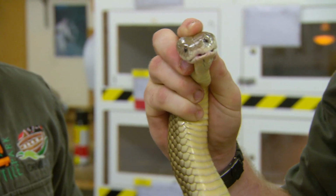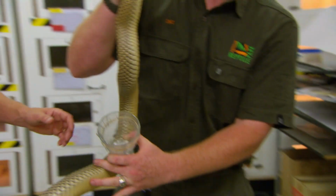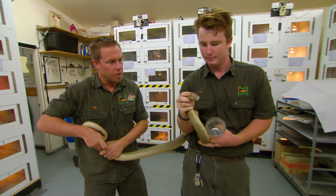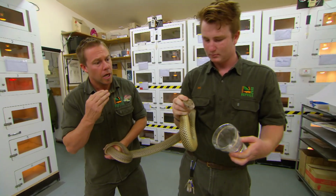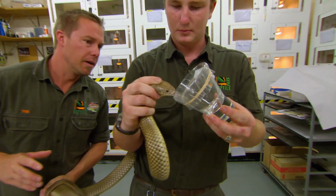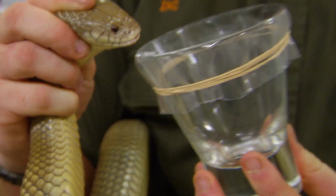Now it's time for the second part of Zach's training, milking the deadly snake. Okay, now with the kingy too, sometimes they won't want to bite, but you need that chew. So rather than push it in, just gently hold it there and just wait for that pull. I've got this fella in my hands and all I can see are these huge glands. They're almost twitching with anticipation, like he just wants to unleash this venom.